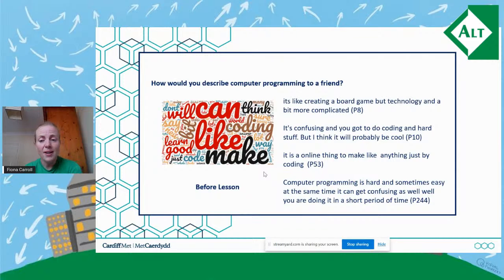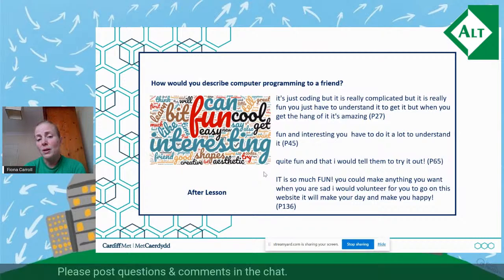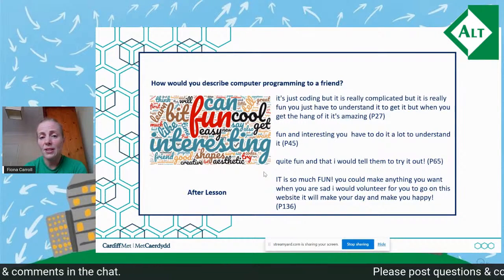Computer programming is hard and sometimes easy. At the same time, it can get confusing. So that was kind of the general feel coming through before. Afterwards, we've got fun, cool, easy, interesting, shapes, aesthetic, so we've got almost a richer selection of vocabulary coming through. And what was coming through in the qualitative was very much, it's just coding.